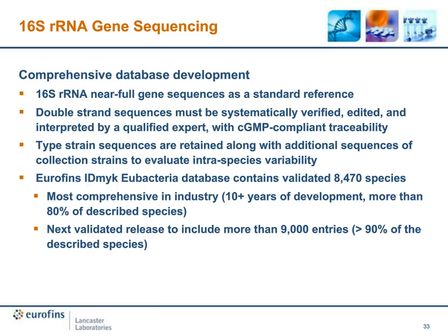And the Eurofins IDmyk bacteria database contains validated 8,470 species. This is the most comprehensive in the industry. It is based on more than 10 years of development, and this includes more than 80% of the described species to date. We have a next validated release coming out that will include more than 9,000 entries, and this will be roughly more than 80-90% of the described species. So it's almost complete regarding the whole bacterial world.